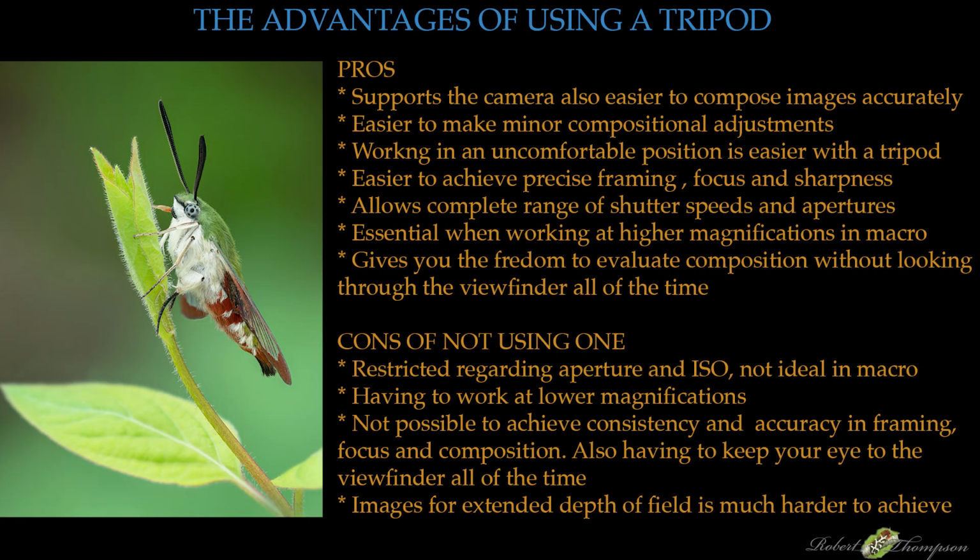There will always be situations where the use of a tripod will slow you down, but look at it from another point of view. That's why I put this particular slide in. I've always written a chapter about the merits of tripods in most of my photography books. So while the current trend seems to be trying to move away from tripods, what I want to do is highlight to people the advantages of using one. So for example, it supports the camera. It's also easier to compose your images accurately, which you can't do when you handhold.